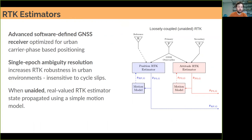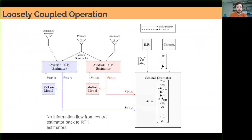When the RTK estimators operate without visual inertial aiding, which we call loosely coupled, and during initialization of the tightly coupled estimator, this state propagation occurs inside each RTK estimator using a very simple motion model. So in that case, the RTK estimators are unaided. Information only flows one way, from the RTK estimators to the central pose estimator.